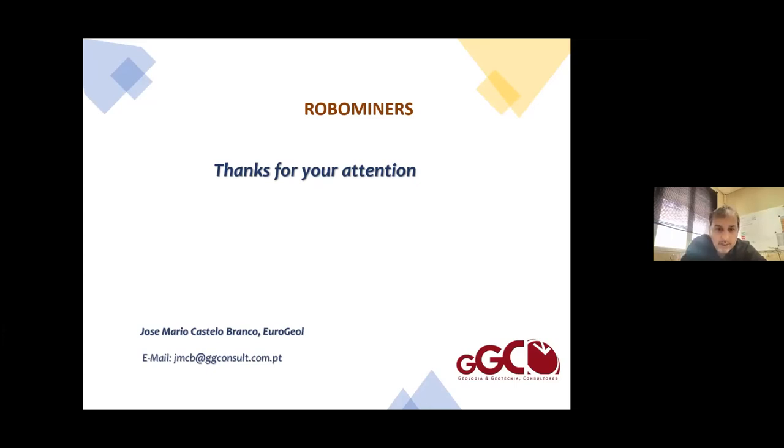I understand that it's much more effective to use robots to work and send the slurry to surface. So I can answer that. Yes, effectively, this is one of the advantages. The advantage of the ideas that we have with RoboMiners is to produce a slurry, to turn a problem, water, into something useful, to bring the ore to surface via slurry.